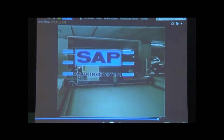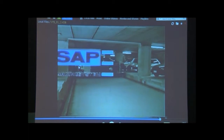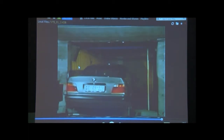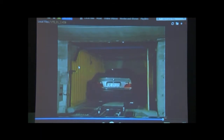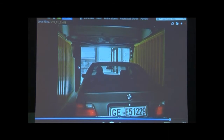Okay, and then the car is going back to the lift. The car enters the lift, no driver on board, of course. And the owner comes to the lift when the car is there, and then he goes out.